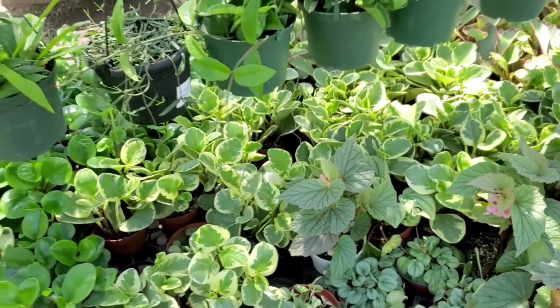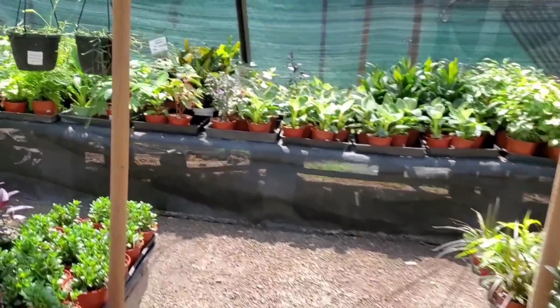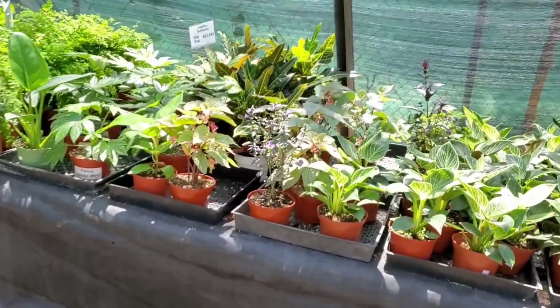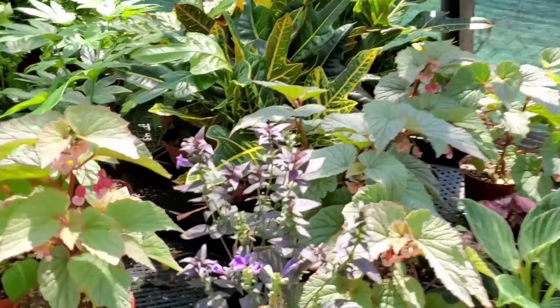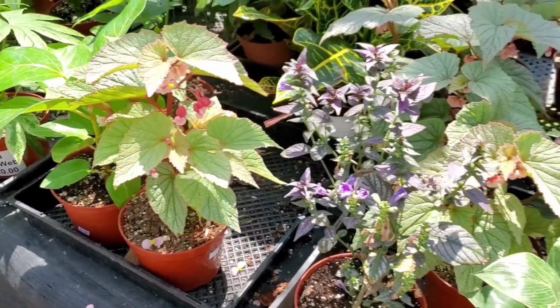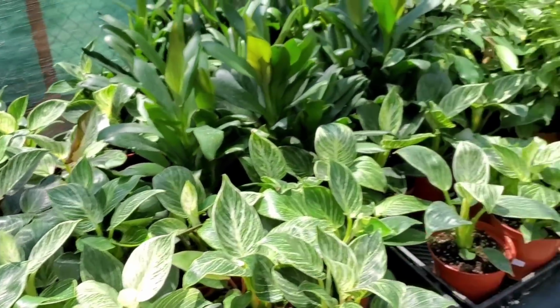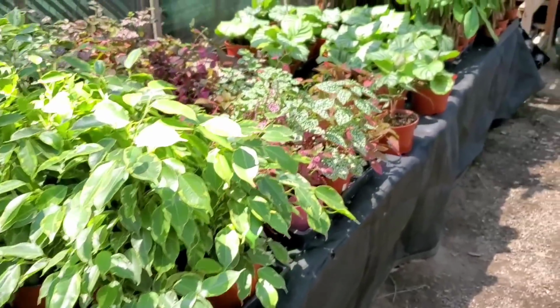Those begonias are calling my name. Wow, so $12 for the 6-inch of that, which is not bad, not bad at all.